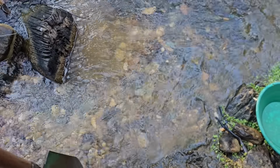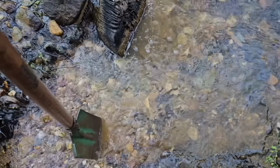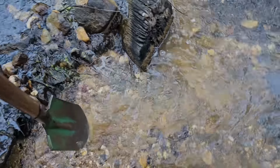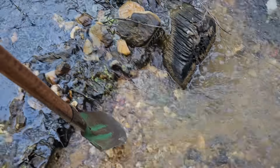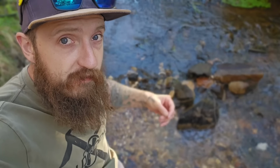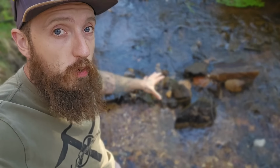Solid, solid, solid, solid, solid. And we come to the gravel. It's still solid, it's not sinking in. So that means that this bedrock hooks around like that. That curvature goes out into the center of the creek. There's every chance that that is what caused this log to drop out.